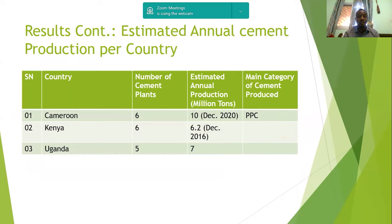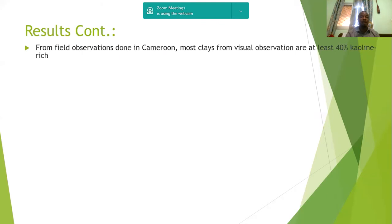And our product in Cameroon is the Pozzolan-Portland cement. That's Pozzolan substituting for a good quantity of clinker, but not as much as calcined clay would have substituted for, which is the main cement produced in Cameroon. So also from the field observations which I made, I realized that the clays, just like a previous group had presented, were very whitish. They were rich in kaolin. You could feel it, you could observe it. From visual observations, it was very easy, as a geologist, for me to conclude that at least 40% of these clays were rich in kaolin.